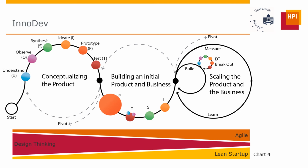In the third phase, this prototype is further developed into a full product and the technology stack and business model are adapted accordingly. Design thinking takes on a supporting role during this phase, while lean startup and agile development techniques become more important. Throughout the whole process, Scrum-like project management supports the team in planning and running development sprints.